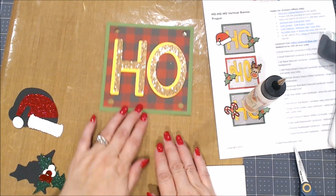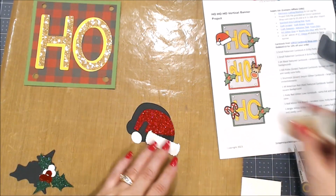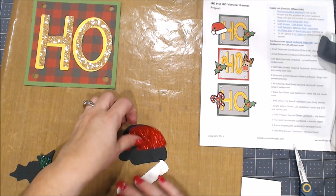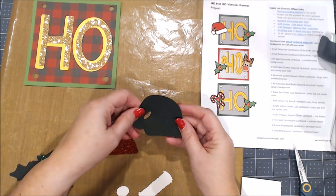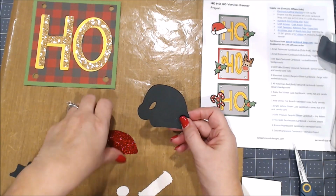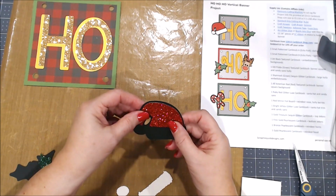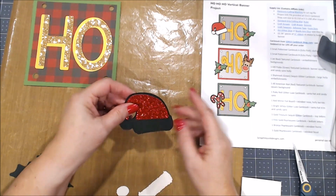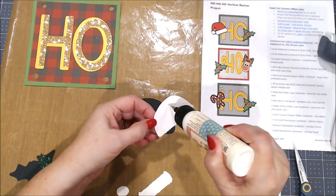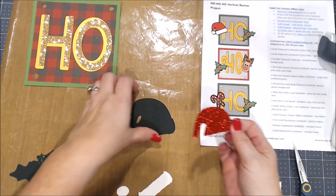Okay, so we're going to move this off to the side, and now we're going to work on the embellishment pieces. So the top one gets the Santa hat, as you can see here in the guide. So we're going to put the Santa hat together. Each of the embellishment pieces has a black background shape. So you'll take that, and then you've got the fancy element, the fancy cardstock goes on top of that. Okay, so we're going to do Santa's hat first. And we're going to do the red glitter first, okay? So we're just going to do that and line it up.